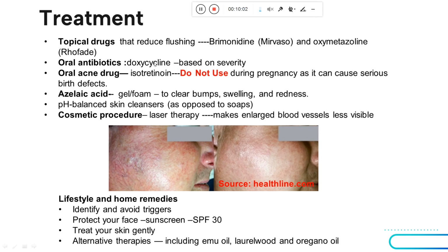So basically this is the antibiotic which is recommended. That is based on the severity. How severe is the condition? Based on that, the dosage of this particular antibiotic might be varied.